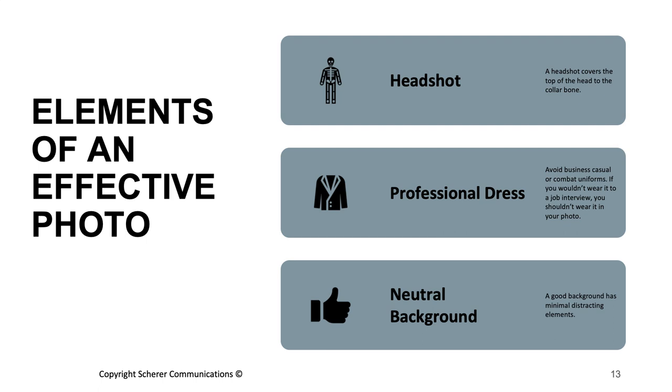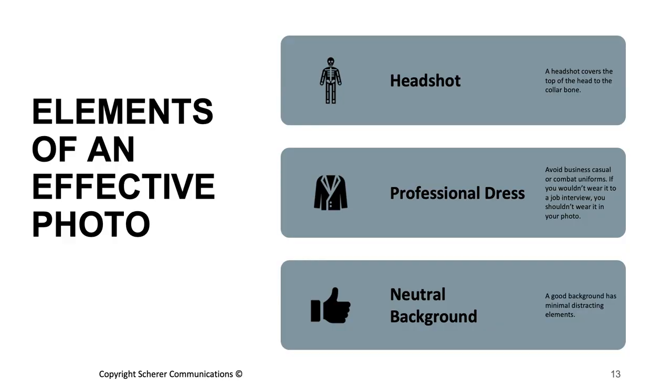Number one, you need to have a headshot, from here to here. Number two, you need to have a neutral background. And number three, you need to wear professional attire. So leave the t-shirts and the other stuff out of the profile photo. Take a photo that's appropriate for the industry that you're applying for.